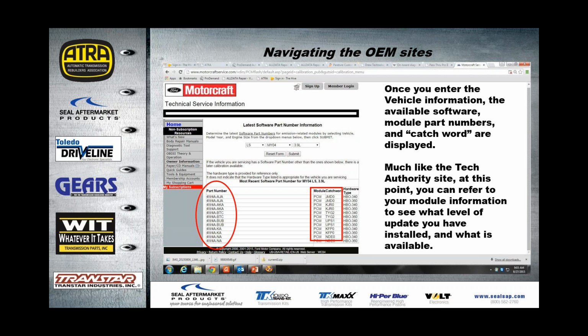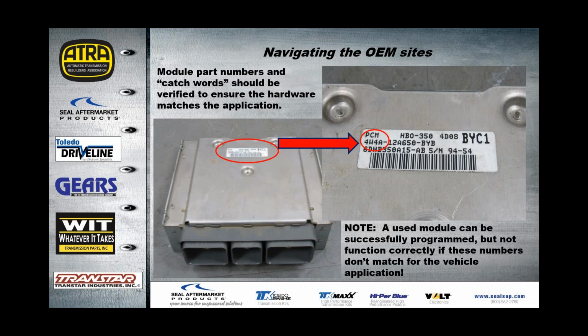so at a glance you can identify what module you're dealing with. And also you're going to have the software numbers that are going to be expected from your Mode 9 information. Again, if you use the OBD2 portion of your scan tool and get that Mode 9 information, it's going to give you the software that's encoded in the PCM module in this case. Now, with this information at hand, you can start matching your numbers and making sure that you have proper modules.